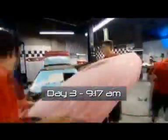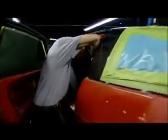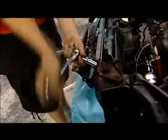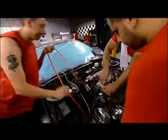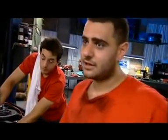It's day three of the competition, and both teams scramble to get their cars ready for the paint shop. If I don't have any arguments, I guarantee you 1,001,000% that I will be ready for paint. There's a final push to complete their bodywork before rolling out of the garage. The joys of sanding. Despite all the infighting, Anthony feels his team has a strong chance to win. Obviously, we're 10 light years ahead of them.